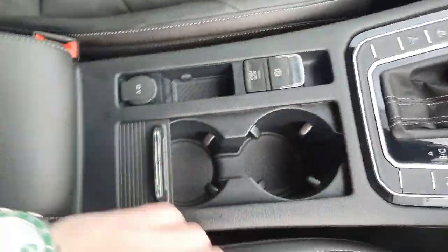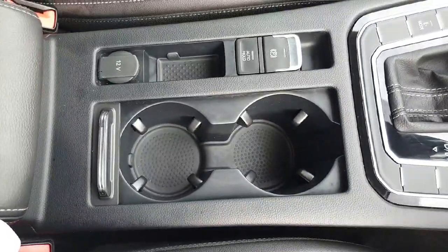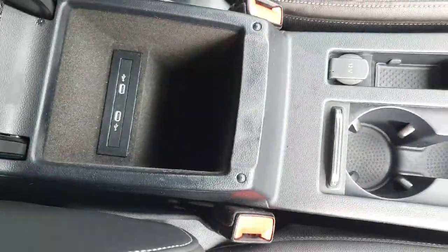In the centre, we have two cup holders. We have our electric handbrake, 12-volt cigarette lighter, and a bit of storage then in the centre console.